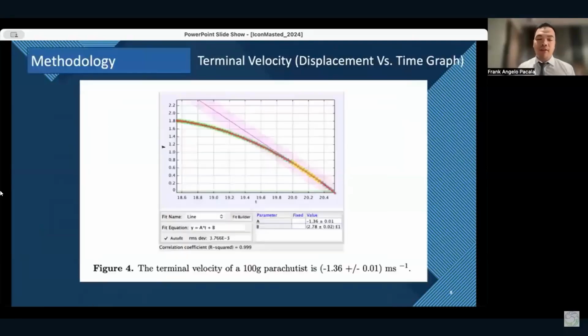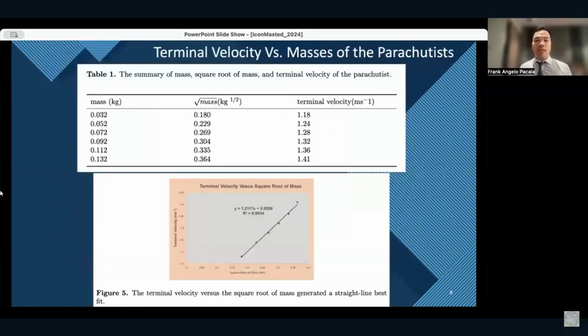I collected different terminal velocities by adjusting the masses, and this is the data in table 1. The masses range from 0.032 kilograms to 0.132 kilograms. In your experiment, if you emulate this, you can extend the number of masses. The terminal velocity of each is recorded.